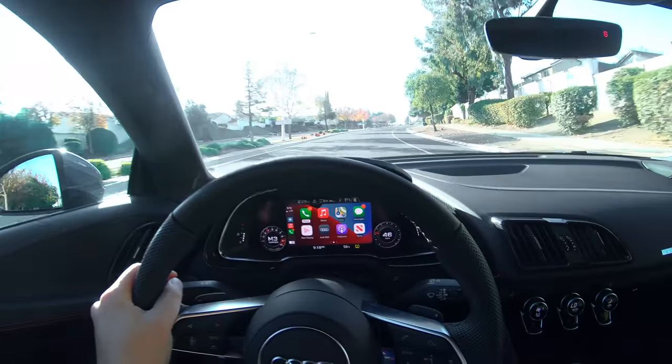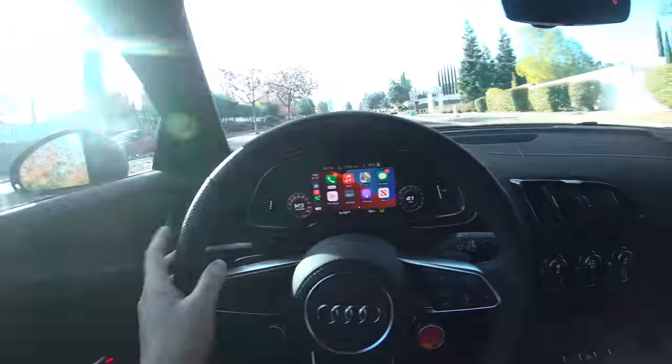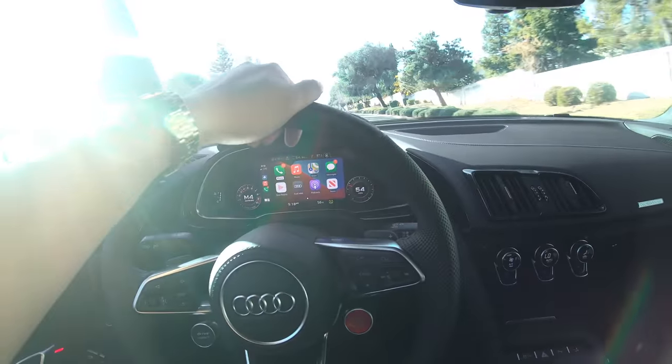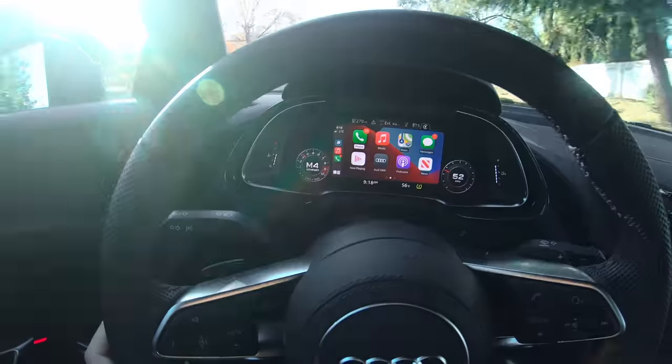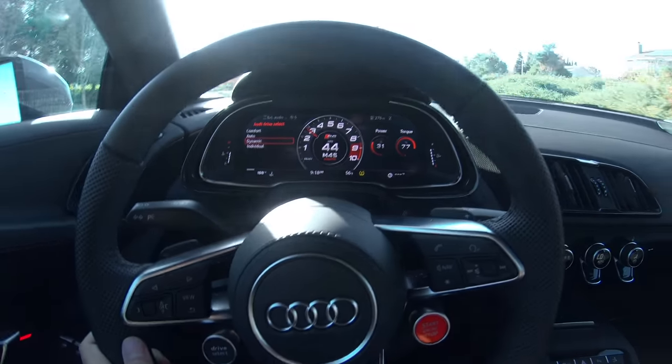So I'm trying to give you guys a quick review. The old one I had was rear-wheel drive. It was a 2018 RWS. Anyway, it's in comfort mode. I'm gonna put it in dynamic so you open the valve. So you guys can probably hear it's louder.